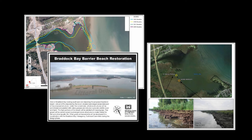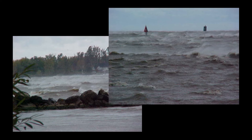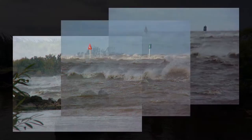Hardening of Lake Ontario's shoreline has decreased the amount of sand moving along the shore, reducing the sediment available to nourish downdrift beaches. Over time, fierce storms washed most of Braddock Bay's protective barrier beach away. Without the protection of the barrier beach, the coastal wetlands that formed in quiet waters in soft sediments are no match for the fury of storm waves.